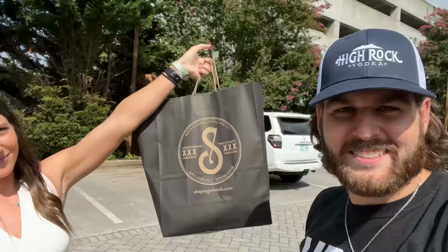Shout out to Sugarlands Distillery, High Rock Vodka. It's going to be a fun weekend at Wilkesboro. It's actually during the middle of the week, not a weekend. Thank you to Dale Jr. for this opportunity. Thank you to all of the High Rock Vodka crew and the Sugarlands Distillery crew for giving me this opportunity to represent their brand. They fed me a lot of alcohol today.